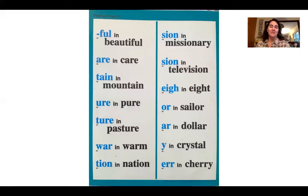All right, friends, here we go. Ready? Do your chart with me. Full and beautiful, F-U-L, air and care, A-R-E, tin and mountain, T-A-I-N, urine pure, U-R-E, cheer and pasture, T-U-R-E, war and warm, W-A-R, shun and nation, T-I-O-N, shun and missionary, S-I-O-N, shun in television, S-I-O-N, A and 8, E-I-G-H, in sailor, O-R, in dollar, A-R, it in crystal, Y, air and cherry, E-R-R.